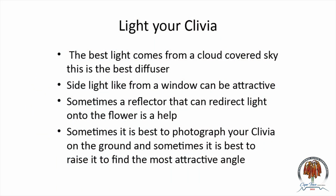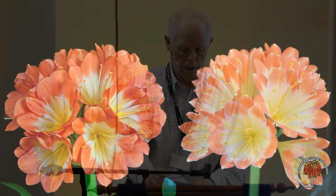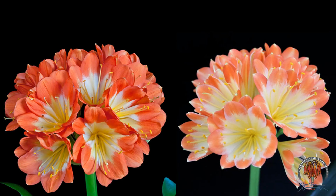When you're photographing, the other thing to do is to decide at what level you want to photograph the Clivia. If it's a very tall Clivia, you might want to put the pot on the ground. If it's a small Clivia, you might want to raise it up so that you can keep your camera level with it. These two Clivias, quite similar, multi-petals, were photographed with front light, well exposed, and both quite attractive Clivia.